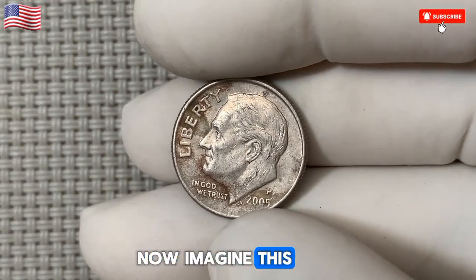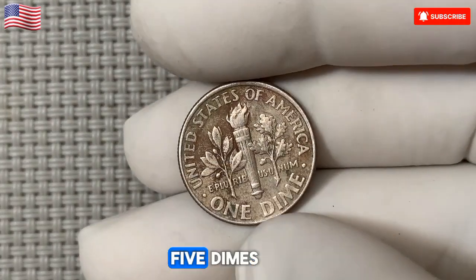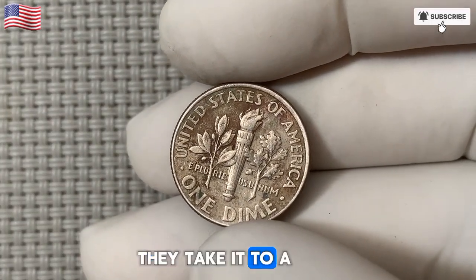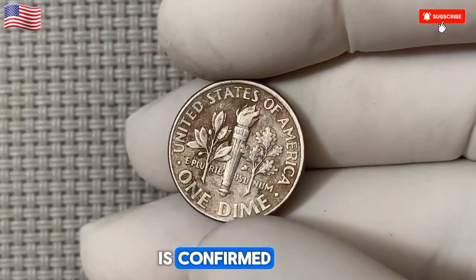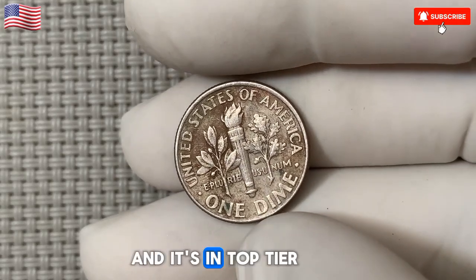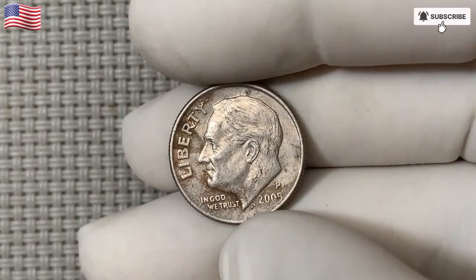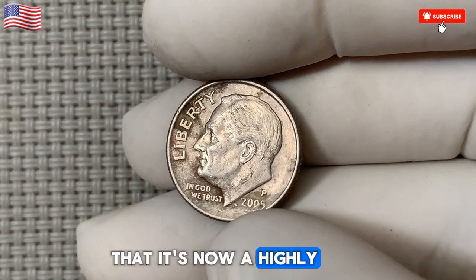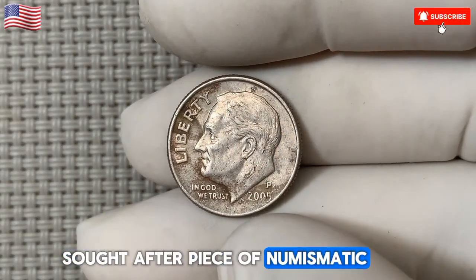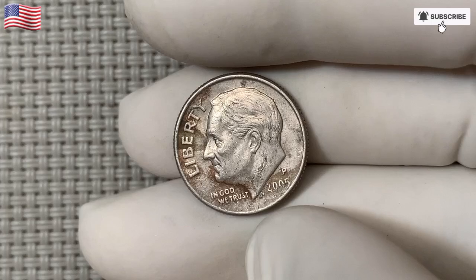Now imagine this. Someone discovers one of these rare 2005 dimes. They take it to a grading expert, and after a full evaluation, the coin is confirmed. It's a mint error, and it's in top-tier condition. Suddenly, this little dime, meant to be worth 10 cents, is no longer pocket change. It's now a highly sought-after piece of numismatic history, and just how much could it sell for? This is where it gets exciting.